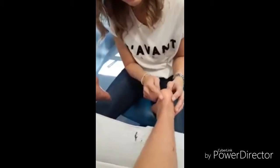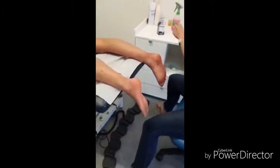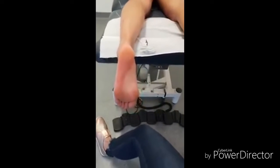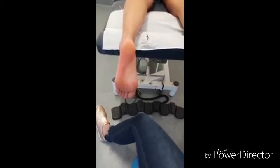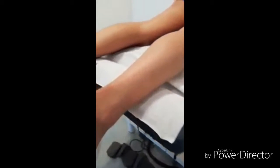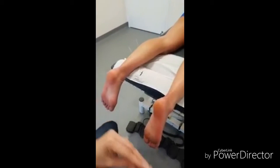Now we're going to move down to the bottom of the foot and we're going to do the abductor hallucis, which is this muscle at the side, and then the quadratus plantae, which is the muscle in the arch area. These are two points that are key to getting on top of heel pain. Just going to do the abductor hallucis here. And then the last one is going to be in the QP, or the quadratus plantae.